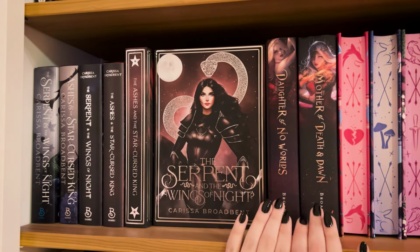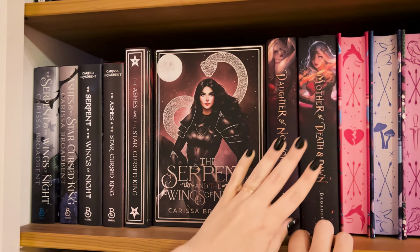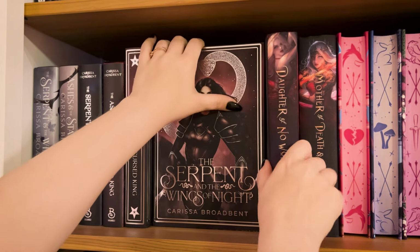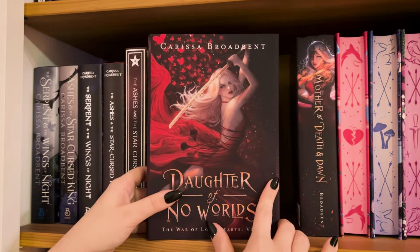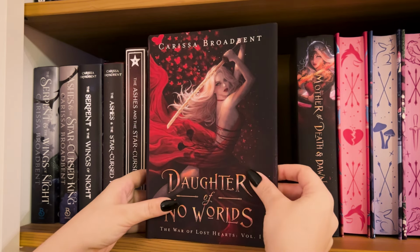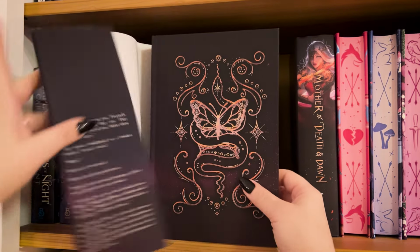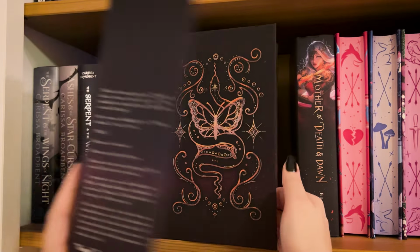So then moving on, I have two more Carissa Broadbent books, and it is a book 1 and a book 3 of The War of Lost Hearts. I don't have the second book, I read it on my Kindle. I do intend on getting it one day, but I'm in no rush. So this is the standard edition of Daughter of No Worlds, and similarly to my standard edition of The Serpent and the Wings of Night, this one is still very special to me. They do have the cool hardcover cases on them.